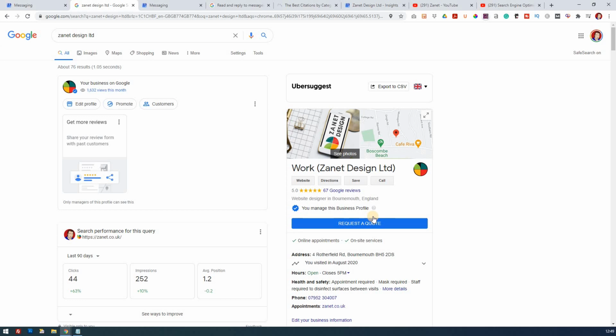Now if you haven't got this, then again I've got a tutorial that will show you how to do that, but basically the simple way is to download the app on your phone and then enable it, and by enabling it, that will help that appear. So that's the simplest way to get the request a quote button in your results.